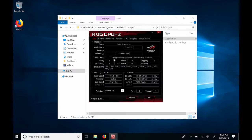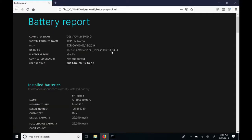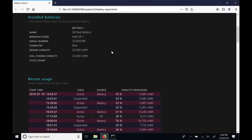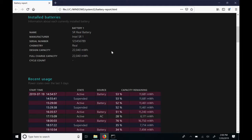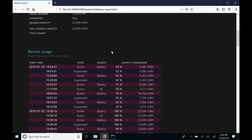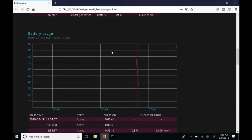So the next thing I want to take a look at, obviously the RAM is what they claimed it was, the hard drive is what they claimed it was. So the next thing I wanted to see was the battery. I decided to go ahead and run the Windows battery report. Originally what was promised was a 5800 milliamp hour battery at 3.8 volts. And what we're seeing here is a 22,040 milliwatt hour battery. That's not the same unit of measurement. Well, let's compare. Let's see what this really is.